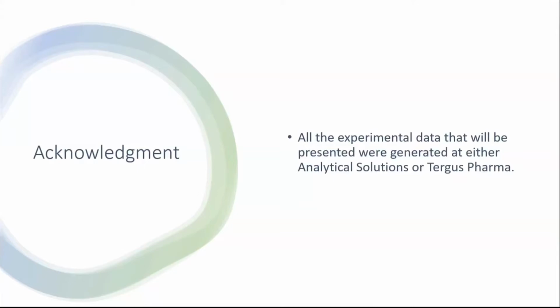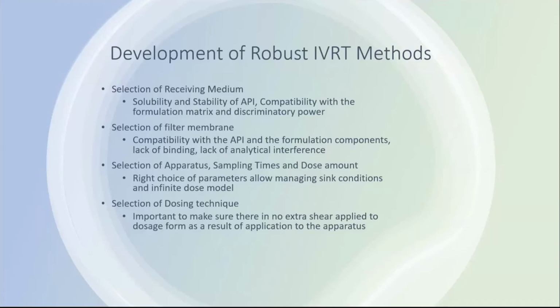Next slide, please. We have heard a lot about development of IVRT methods. I just have this here as a refresher. I'm not going to go into details, but suffice it to say that selection of the receiving medium and filter membrane, appropriate selection of apparatus, and the dosing technique and duration of the test will all allow you to develop a good validatable IVRT method. I want to show you an example.